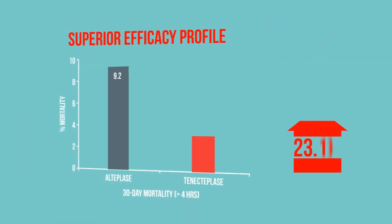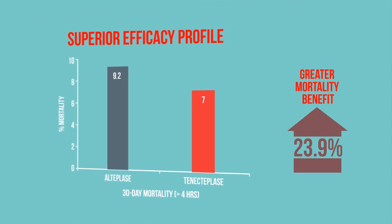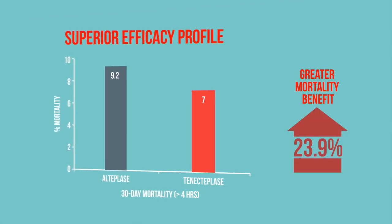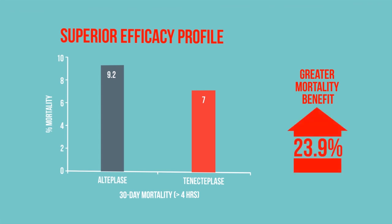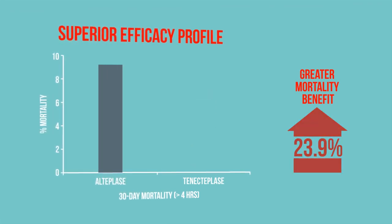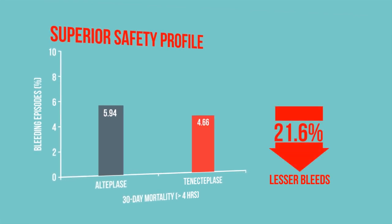Tenecteplase showed significant 30-day survival in patients treated beyond 4 hours of onset of symptoms compared to alteplase. Thus, it showcases its benefit in patients receiving late treatment, a very common scenario in India. Also, the incidence of non-cerebral bleeding complications was much lower with tenecteplase compared to alteplase.